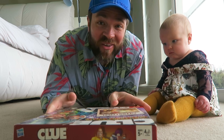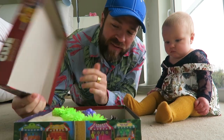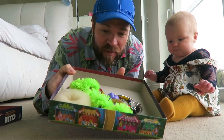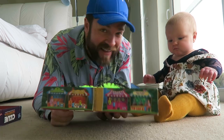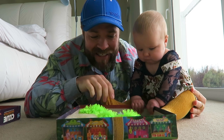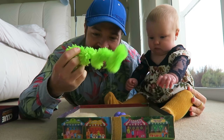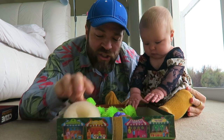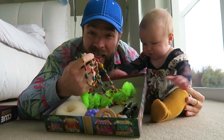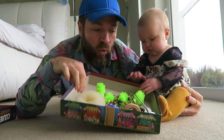Now, another great thing you can do with your little one is just get a basic box. I've got an old game here, and fill it with a whole bunch of trinkets. Look how excited she gets with this. It's all the sort of goodies that she likes to play with. So think about textures. This is nice and fluffy. This is spongy. We've got a necklace. Now be careful with necklaces. This is a sort of game that you have to supervise at all times.